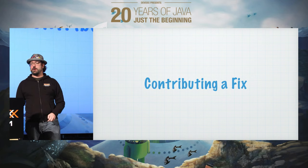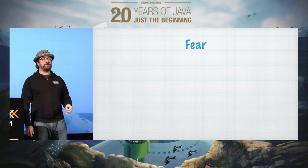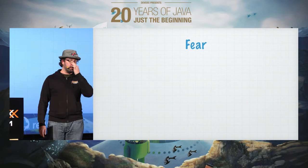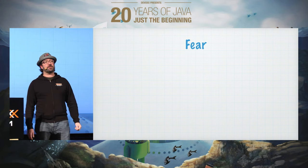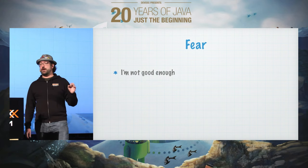So the next section here, we'll talk about actually the process of getting involved and contributing a fix to a project. So the main reason that folks don't actually contribute fixes, or contribute code at least, to open source projects is fear. A number of different things. Most people can identify with at least one of these.